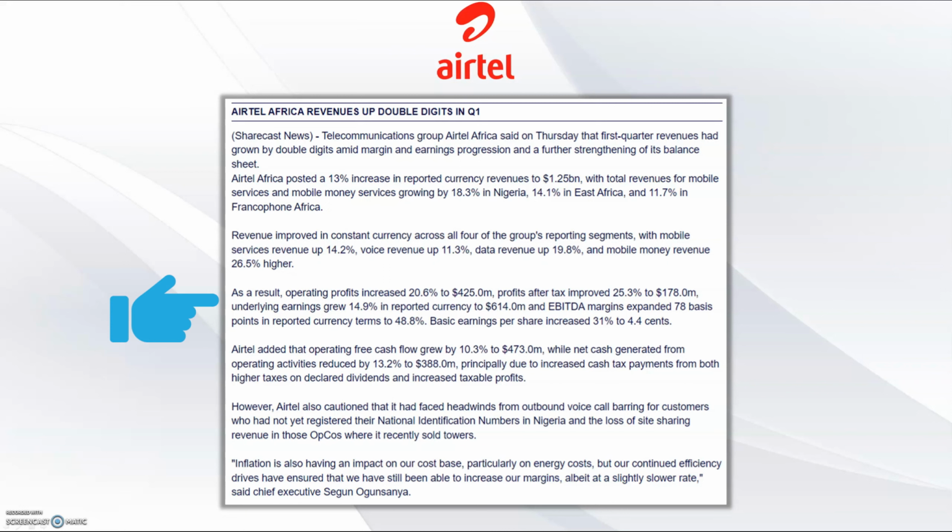Underlying earnings grew 14.9% in reported currency to $614 million, and EBITDA margins expanded 78 basis points in reported currency terms to 48.8%. Basic earnings per share increased 31% to 4.4 cents. Airtel added that operating free cash flow grew 10.3% to $473 million, while net cash generated from operating activities reduced by 13.2% to $388 million, principally due to increased cash tax payments from both higher taxes on declared dividends and increased taxable profits.